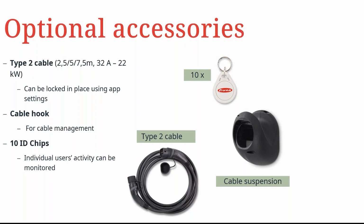There are also some optional accessories that you can buy. So we can have additional Type 2 cable. So if you want to turn this into a tethered wall box, where you have a permanently connected cable, you can do that by installing the Type 2 cable and enabling the device lock within the settings. That means that you only need to have one device, but you can turn it into a tethered, locked Type 2 charger. We also have our cable hook for managing cables, and we can buy a box of up to 10 of the ID tags. So if you have members of staff within the property that you want to give access to, you can have up to 10 different users per Wattpilot.